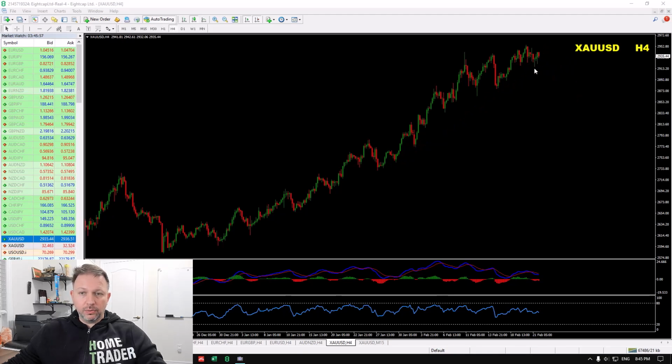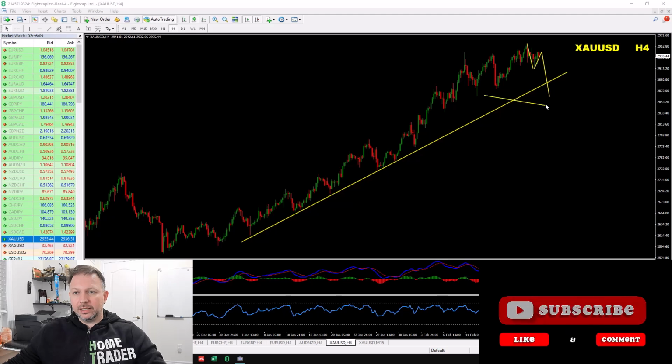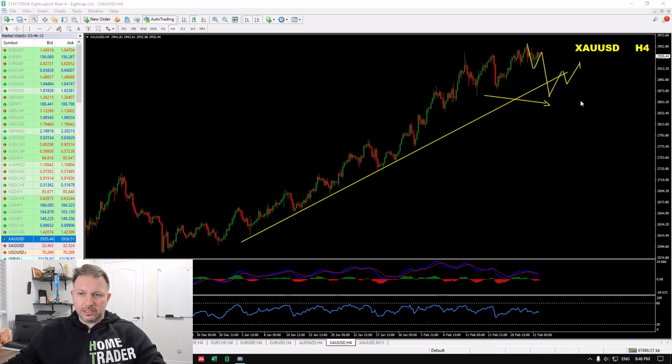Alternative scenario for the gold is if we gain some bearish momentum here already, breaking below the current rising line, making some lower lows here, and then we can look for pullbacks, retest the line, and with the sell.